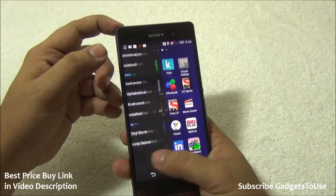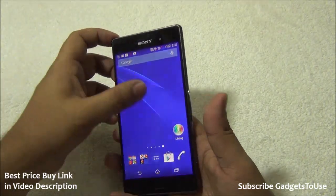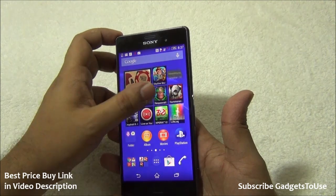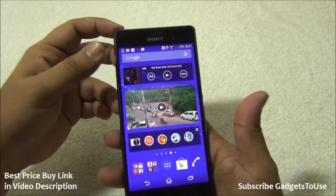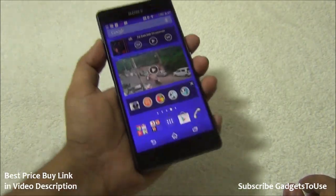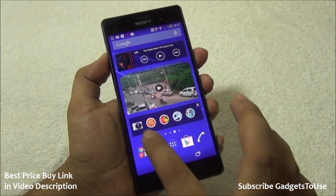And once we take a look over the AnTuTu score, let's take a look over the hardware information. Before we take a look over the hardware information, I can show you the camera interface. So this is how the camera widget will look like. The complete UI is very much customized. You have a lot of features and a lot of options.